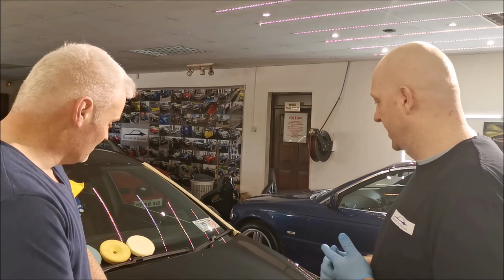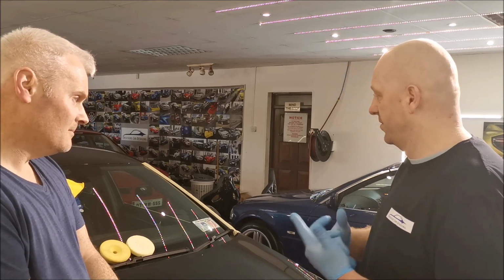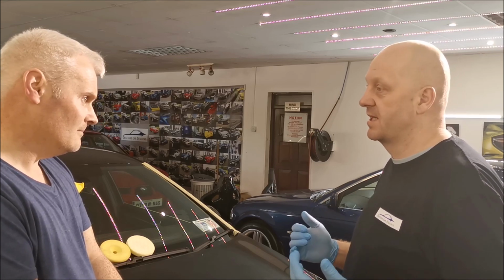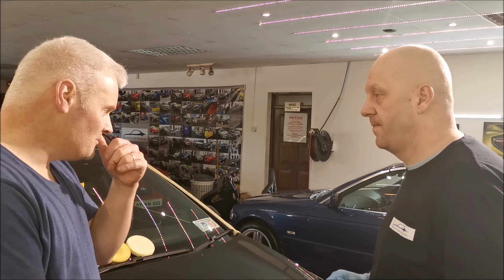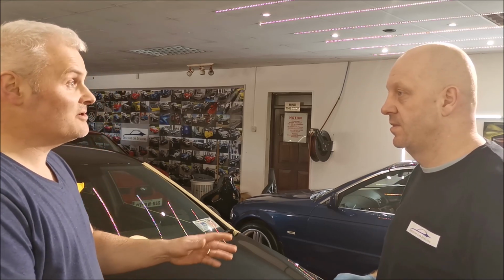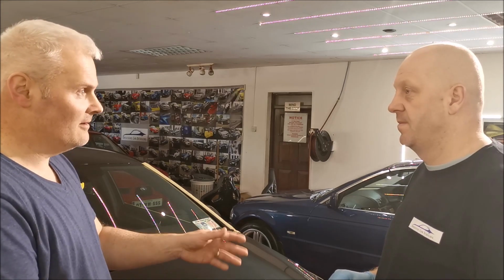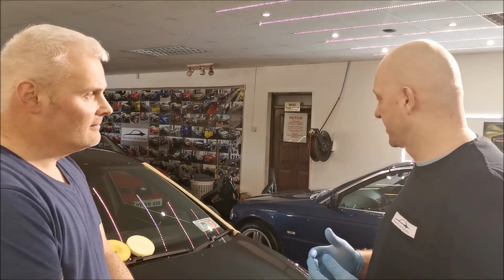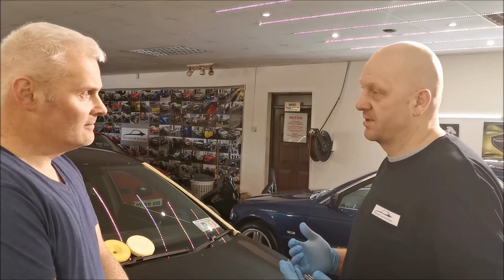Basically, my advice is to try to find your limits. Obviously, when you haven't done it before, you don't have a clue what the limits are. So would it be a good idea for somebody interested in starting to go to the scrapyard, get a bonnet or a boot lid, and practice on that? This is actually the best advice. Start on something where if you damage it, it's no big deal. That's how I started.